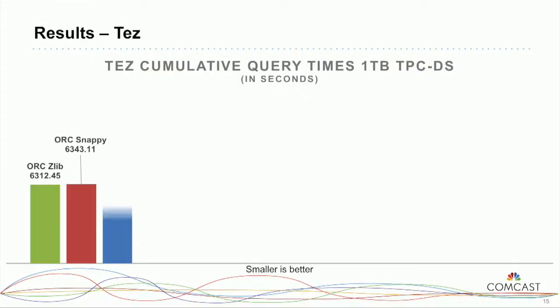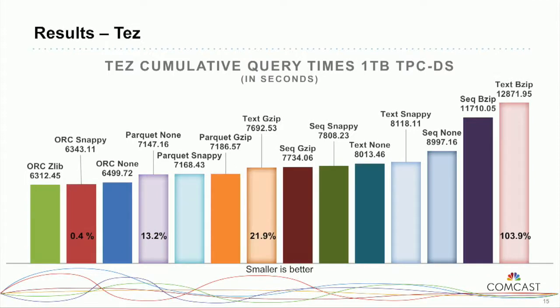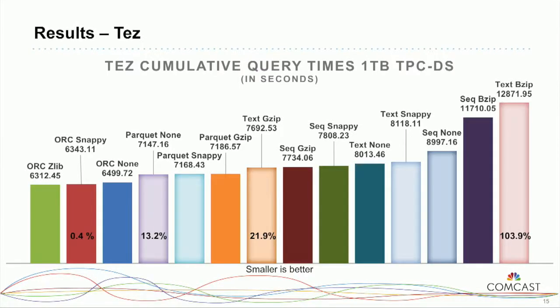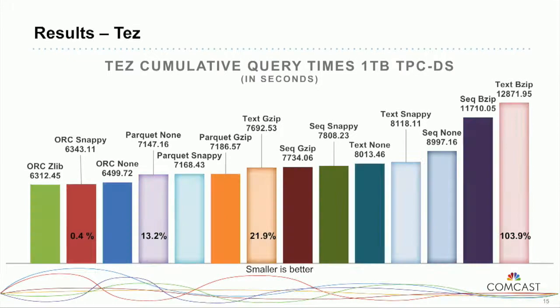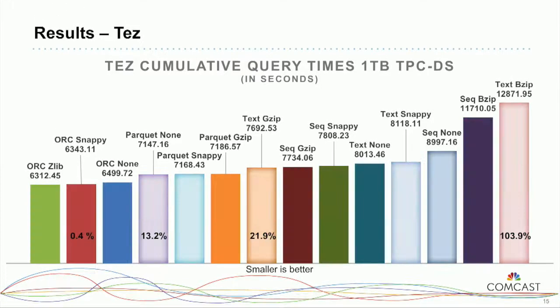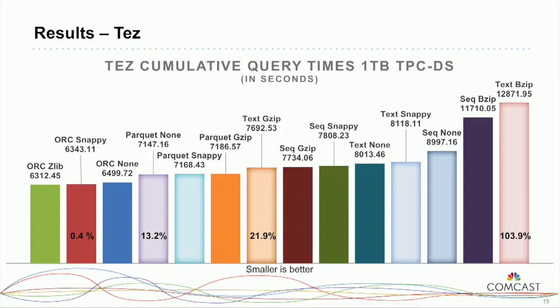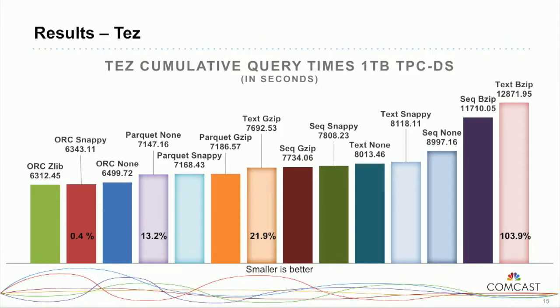And so now if we go look at the results across all those data sets, there's an interesting pattern that we all expect. ORC zlib, of course, has been optimized to support TES, and it's in the front, looking at just over 6,300 seconds. Then followed by the Parquet format, which is 13% slower. And then we get into the non-columnar formats, 21.9%. And then, surprising, text bzip at the very end, which is 103% slower than running ORC. The other thing to notice is in the middle there, when we're in the non-columnar, gzip seems to be the more optimal performance compression format.